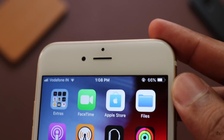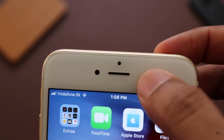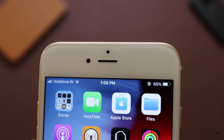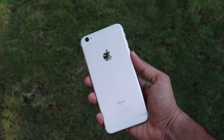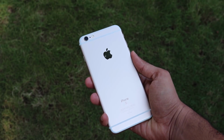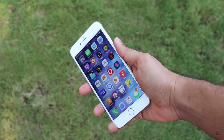Then there's the front cam, sensors, and the earpiece. The earpiece is still a good one, and if you make a lot of calls, this one works great. So for the design, even though it's not that striking and modern looking like the other phones in this price range, I'm still going to say it's good because of its well-built construction and durability.